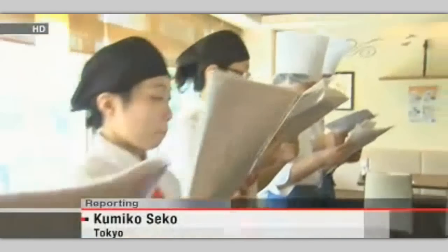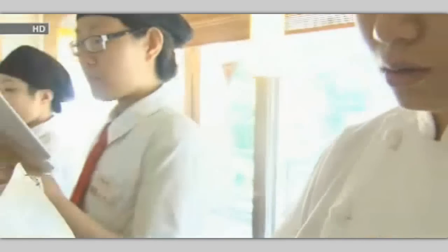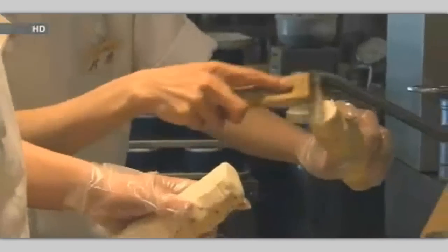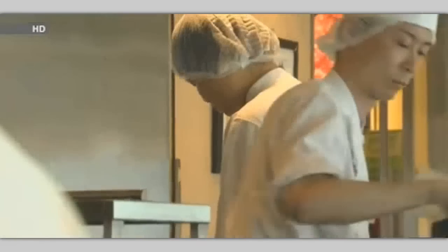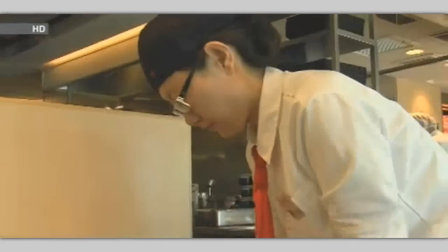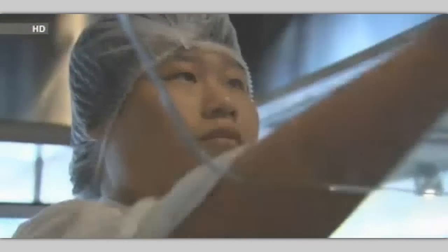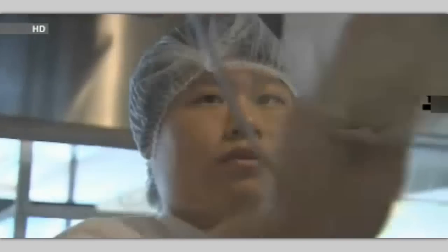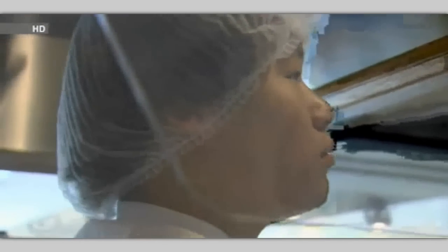International students read aloud the company motto at a morning meeting in Chinese. 70% of the workers at this chain restaurant come from abroad, most of them students from China. They make about $10 an hour, the same as their Japanese colleagues. More than 100,000 international students have taken part-time jobs. That's up 50% over the past 5 years.